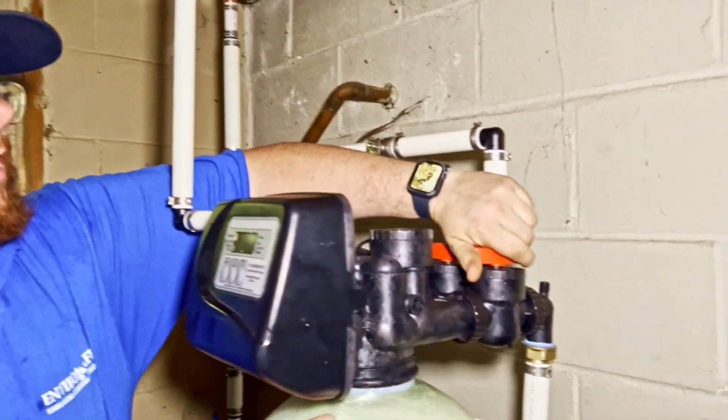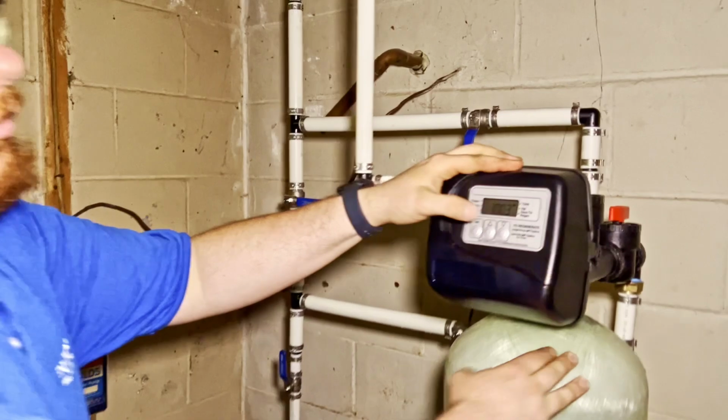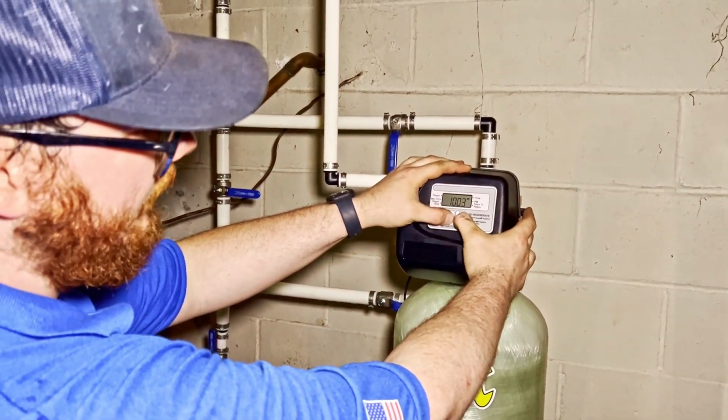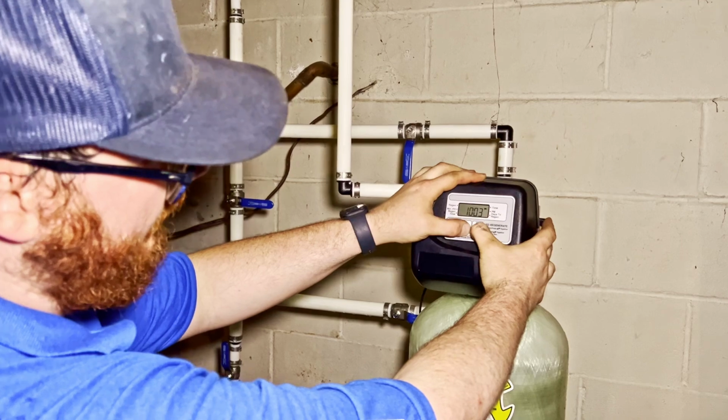We'll open that back up and let water get back into this, and then we'll do a pre-backwash just to fluff up all that brand new material in there to make sure that your water is the perfect quality water that you pay us to do.